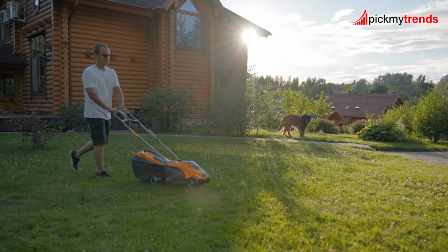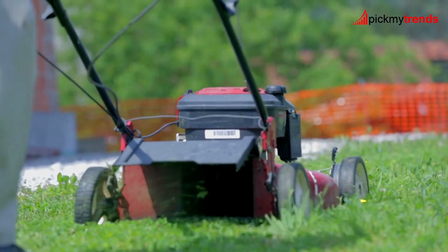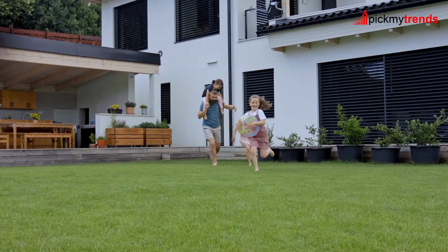Whether you prefer the convenience of cordless technology or the reliability of gas power, there's a lawnmower for every need and budget. Choose wisely and enjoy a beautifully manicured lawn all season long.